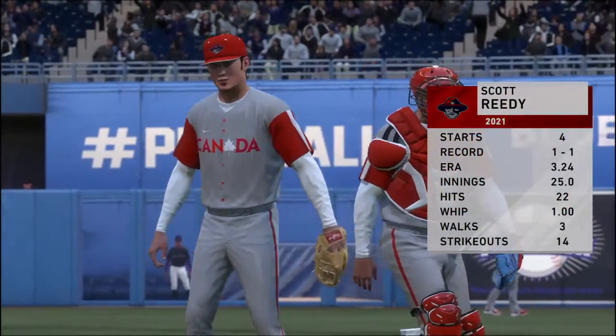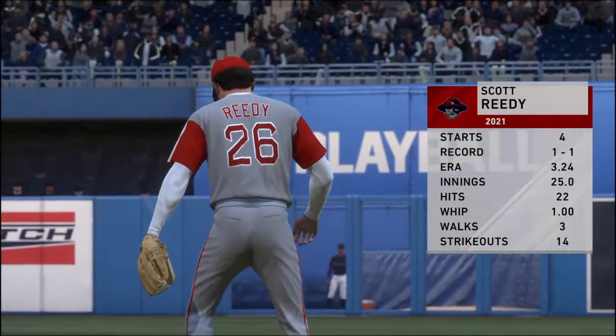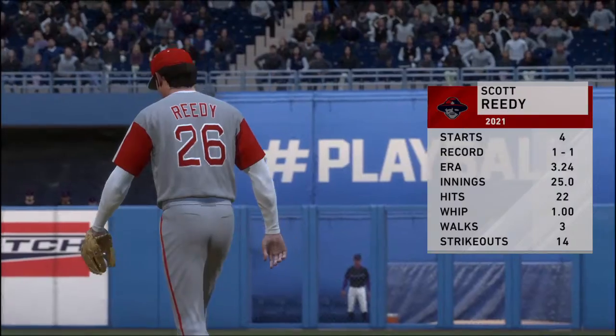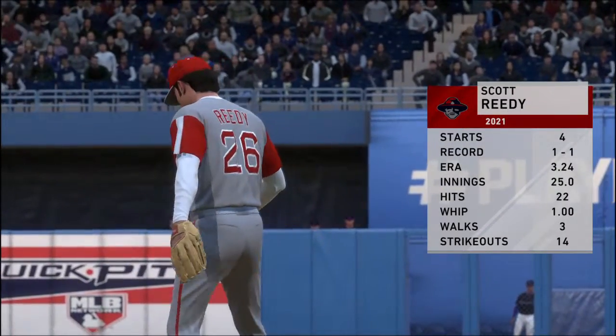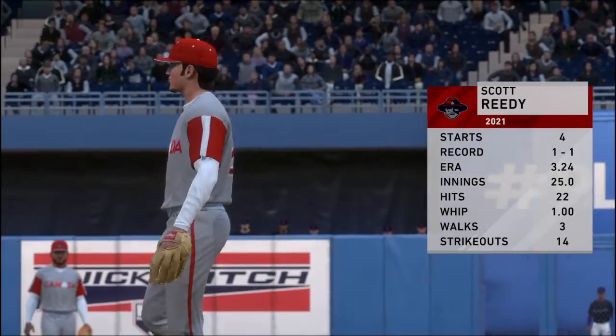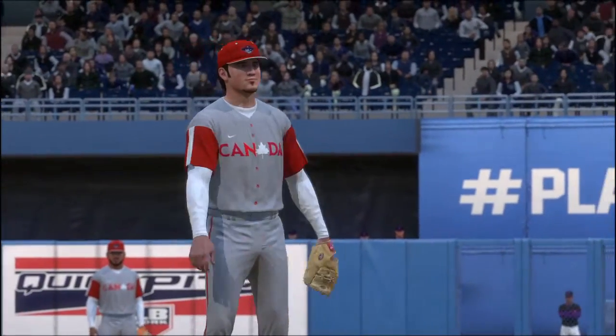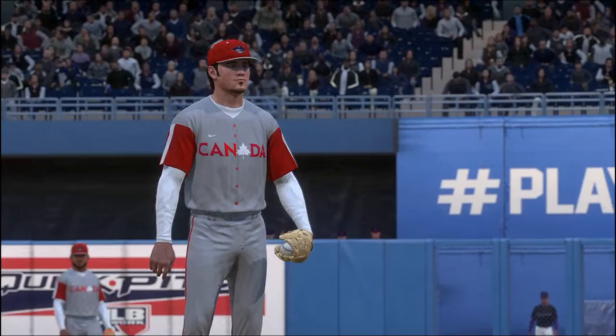Scott Reedy will be on the bump for Game 2 of the series. Dan, any thoughts? You know, Matt, he wasn't all that bad in his last one. In a day and age where we don't see a lot of complete games, 6 full innings in his last one, and if they can score him a few runs, he has a chance to win this one here today.